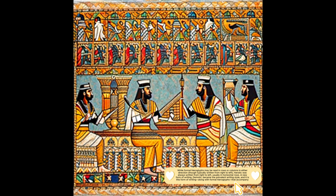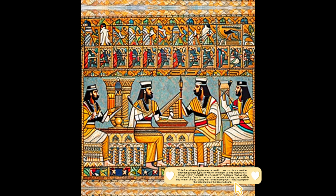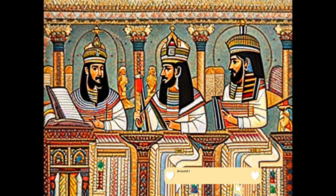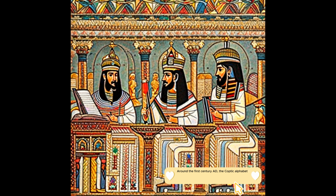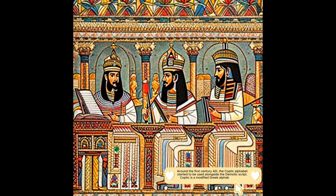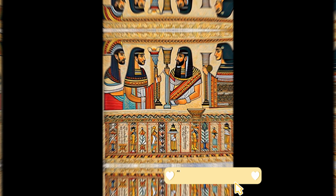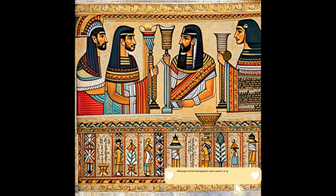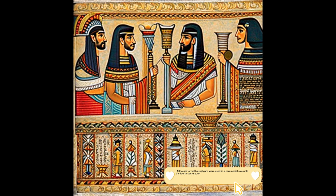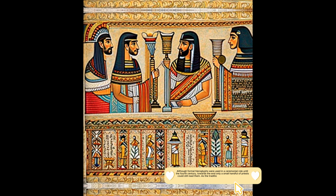And it is this form of writing, along with formal hieroglyphs, that accompany the Greek text on the Rosetta Stone. Around the 1st century AD, the Coptic alphabet started to be used alongside the Demotic script. Coptic is a modified Greek alphabet with the addition of some Demotic signs, although formal hieroglyphs were used in a ceremonial role. Until the 4th century, towards the end, only a small handful of priests could still read them.